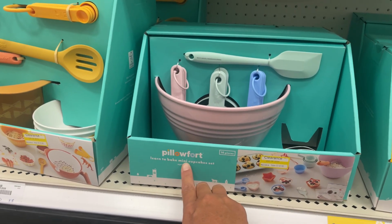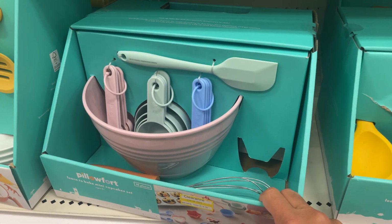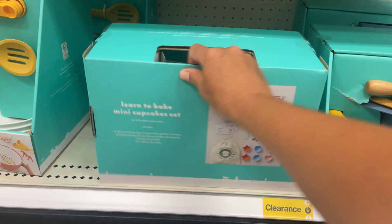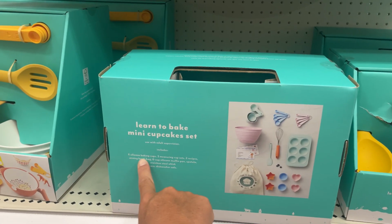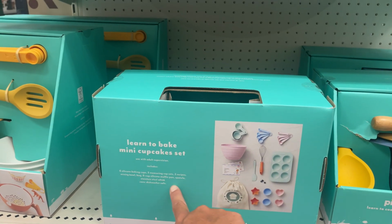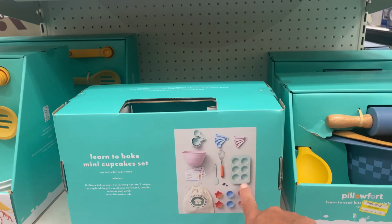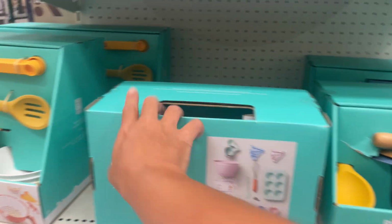This is a Learn to Bake mini cupcake set. How cute is that? I like that it's pink. I like pink stuff. All right. 6 silicone baking cups, measuring cups, recipes, mixing bowl, bag, 6 cups silicone muffin pan. Oh, right there. Stainless steel whisk. This is a great gift for a kid to learn how to cook, and they're on clearance here right now.